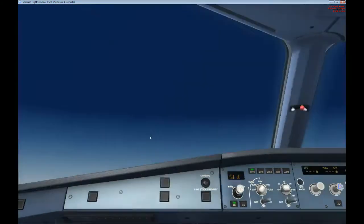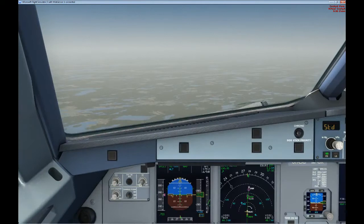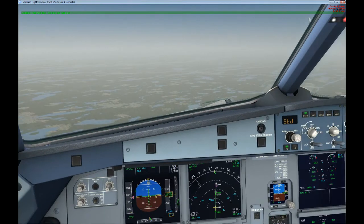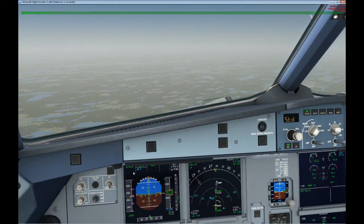Strobe off yet again. Why isn't my copilot having... I've got the APU on. So, the same mistakes I made on the last flight. I'll have to do better on the next one. Okay, you now realize that we are descending. Yes, thank you. Now we are in managed descent mode.